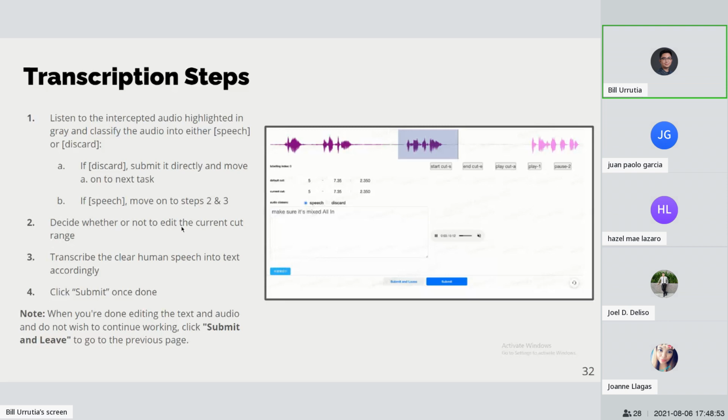What are steps 2 and 3? Decide whether or not to edit the current cartridge. Sometimes we need to edit this. Why do we need to edit that? I'll explain later, but we can edit that. After that, whether you edited it or not, transcribe the clear human speech in the text accordingly.